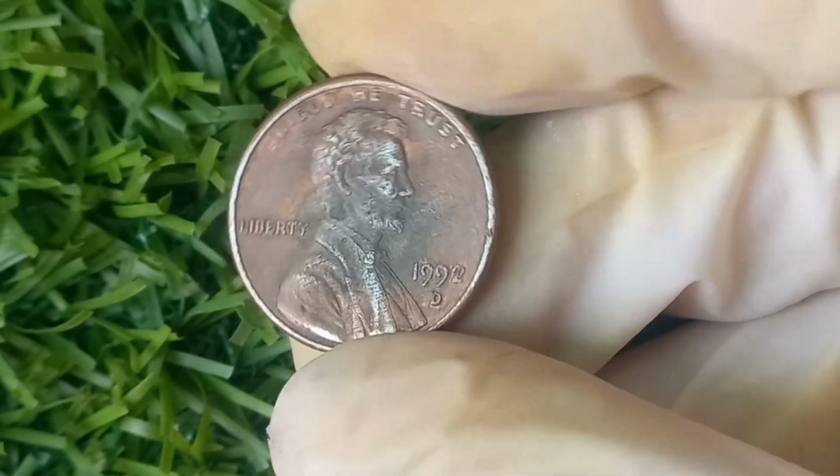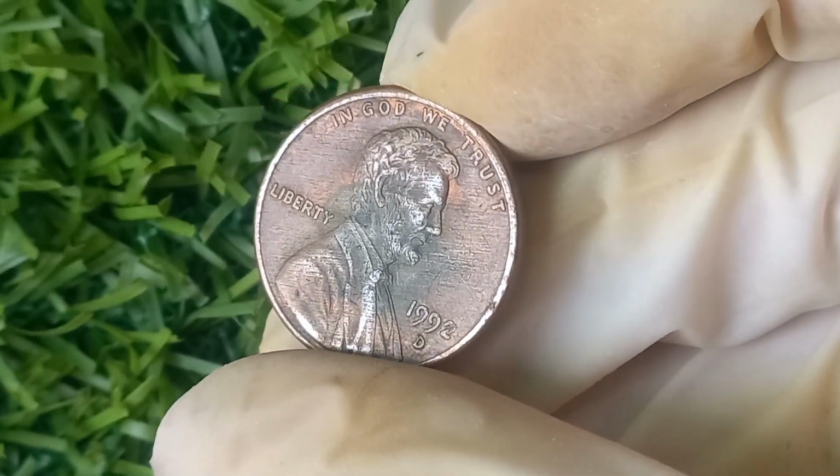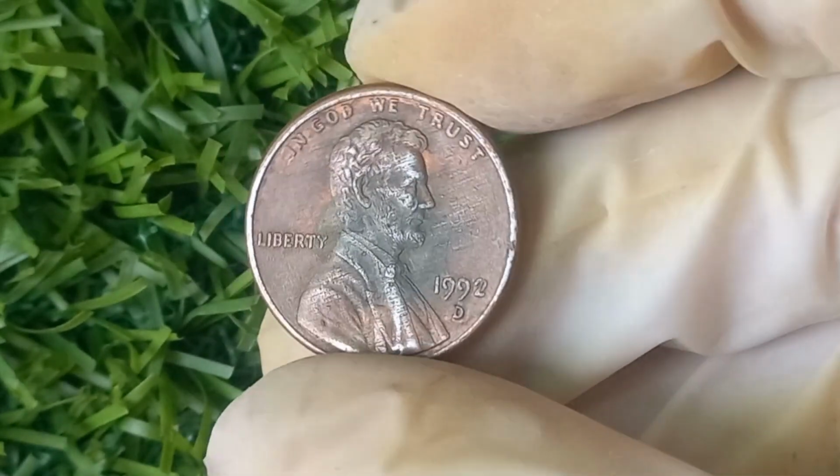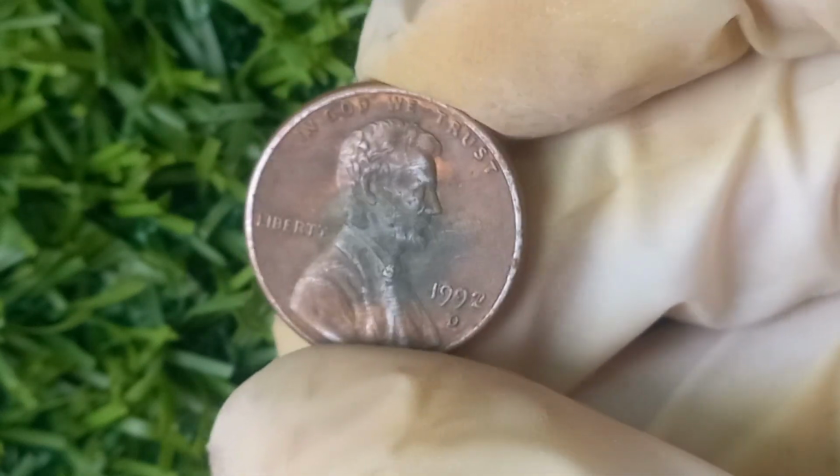Now here's the kicker. There's not just one year with $1 million Lincoln pennies. In fact, there's another penny from the 1980s that's quietly breaking auction records right now, and it could be even rarer than the 1992 D close AM.